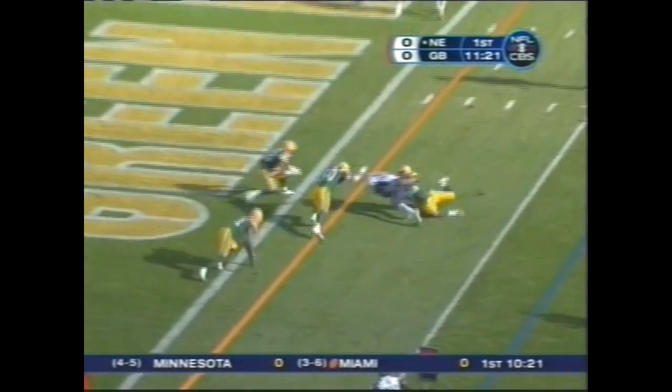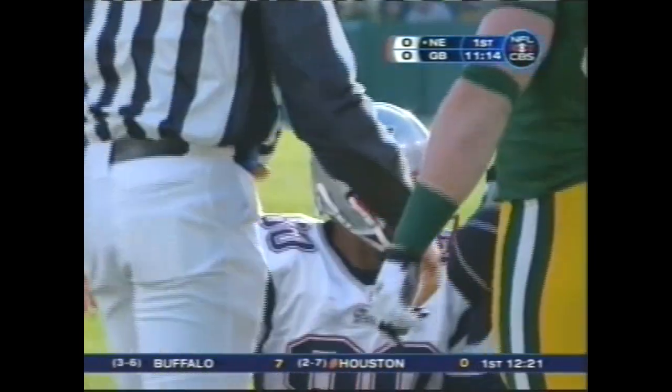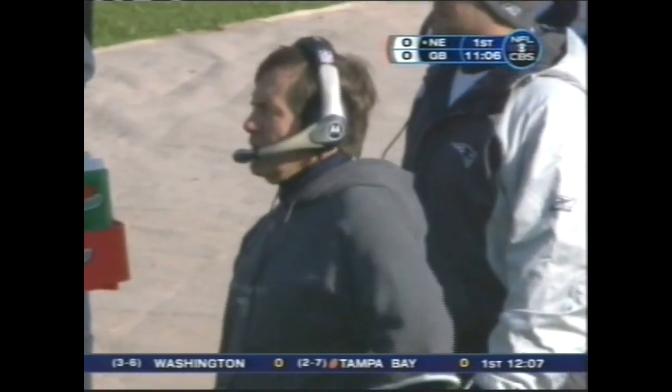Brady going to throw inside the 5 to the 1 is Troy Brown. Ooh, decision time. Got about a yard to go on 4th down on the road. Bill Belichick, what message are you going to send to your team? Do we take 3 points and get out of here?